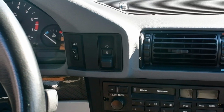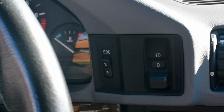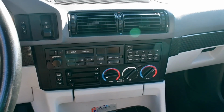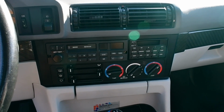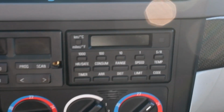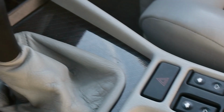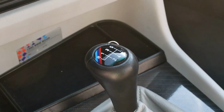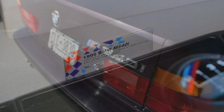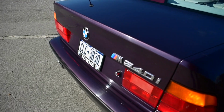Here you can see the button for the adaptive M suspension. It's an upgraded version of the EDC suspension that uses sensors to choose the best shock rates. Sitting in the driver's seat, you feel instant control over the vehicle, especially with the onboard computer option. With the press of a button, you can view information like gas mileage, fuel range, and so much more. It has an M-styled illuminated shift knob, as well as a plaque that shows that it is number 16 of 32. Now, aside from the M5, this is the only E34 that has an M badge.